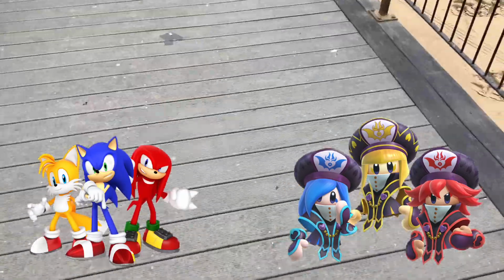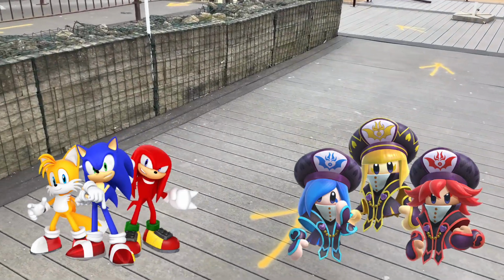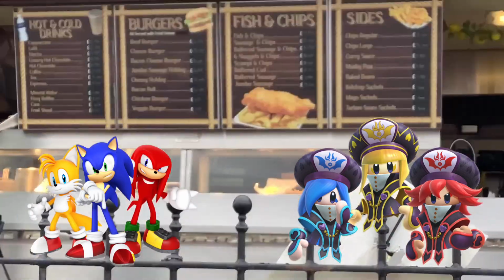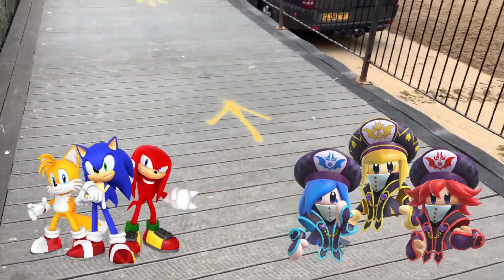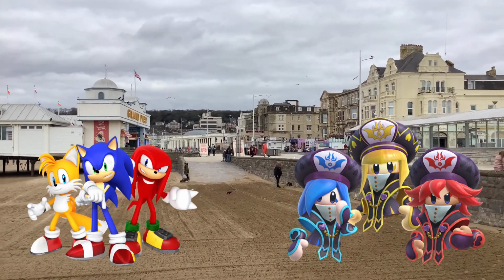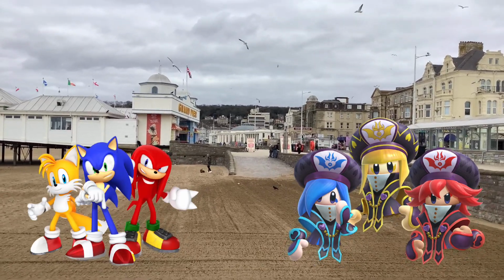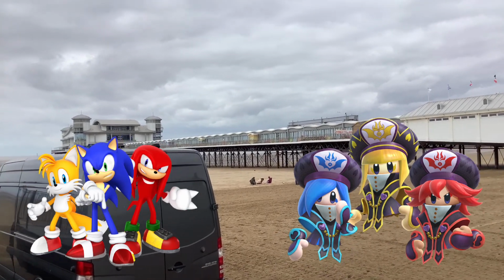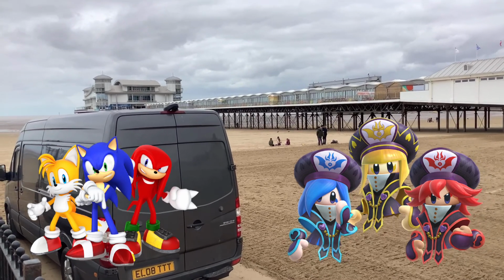How cute. So anyways, you guys, we're gonna have lunch right now. I think we're gonna have sausages and chips with curry sauce. Who wants sausages and chips without curry sauce? No clue, but look at the seagulls though. They're flying everywhere. Yeah, all over the place. And for my sisters, if the Grand Pier will be open at some point, I will take you there, and so the Tails and Knuckles.